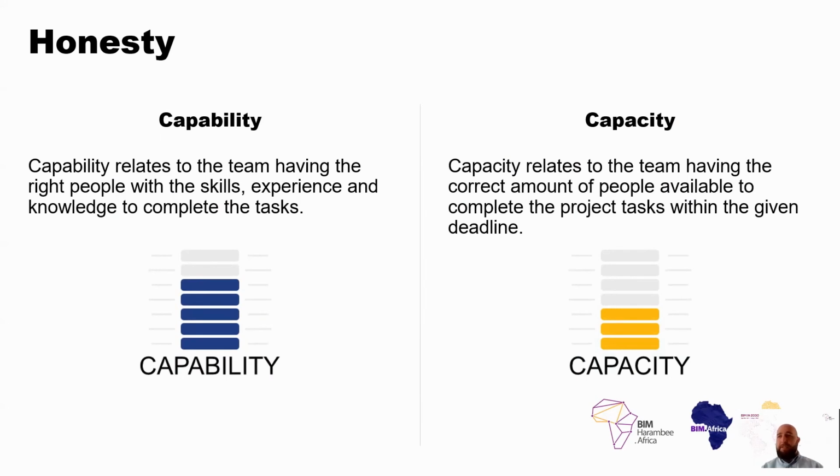Second item is capacity. This one is a lot easier to comply to because it's more of a head count. Do I have enough people to do the work at various stages to complete all the tasks? Most companies are quite familiar with being able to identify that we need more heads. We're going to need more people being able to complete this work. And again, just being honest, it's like we don't have, let's bring someone else on to the project for limited duration or whatever the case might be.